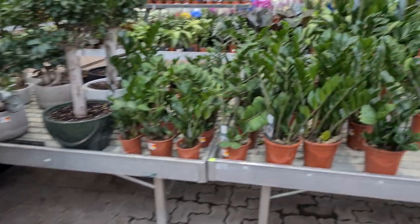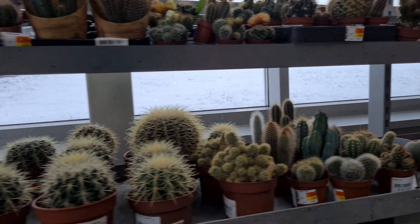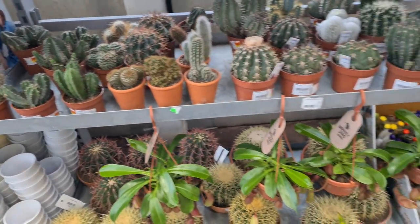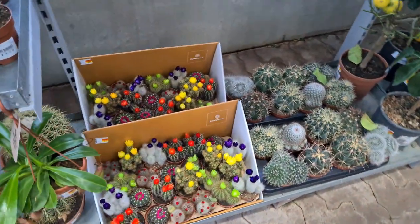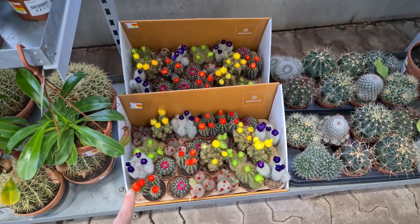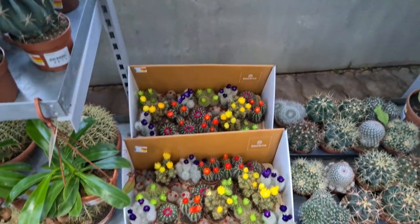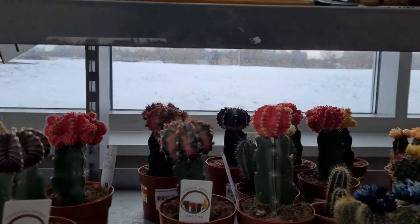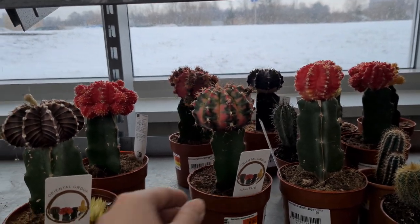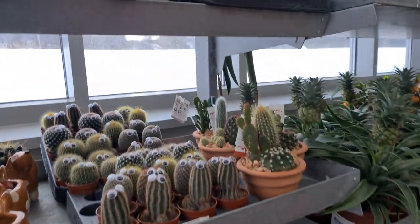Okay, bunch of money trees, not interesting though. Oh my gosh, nope, nope, and one more time, nope. Oh jeez, there are so many of these. Those gymnocalyciums do look cute. Ooh, look at those moon cacti. I love the colors on this one. 10 euros. A bit pricey, especially knowing I kill them often.